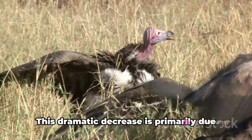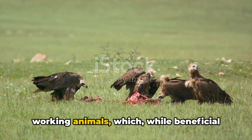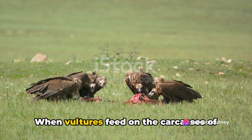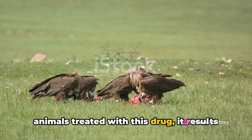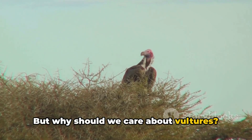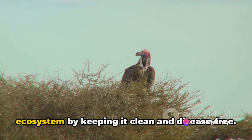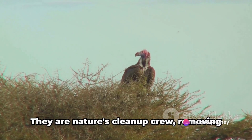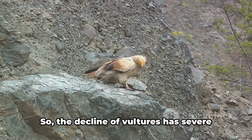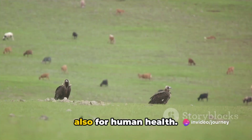You see, the Indian vulture population has faced a staggering decline of between 97 to 99% in the last few decades. This dramatic decrease is primarily due to a veterinary drug administered to working animals, which, while beneficial to those animals, is highly toxic to vultures. When vultures feed on the carcasses of animals treated with this drug, it results in kidney failure and death. But why should we care about vultures? These birds, often misunderstood and maligned, play an essential role in our ecosystem by keeping it clean and disease-free. They are nature's cleanup crew, removing carcasses that would otherwise rot and spread diseases. So the decline of vultures has severe implications, not just for biodiversity, but also for human health.